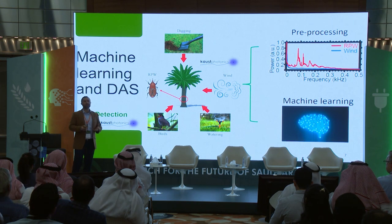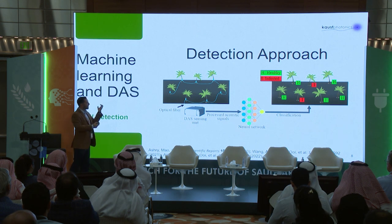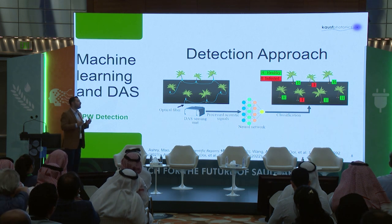So we pass all of the data to a trained machine learning model that we train in the time and the frequency domain. And this model can declare which tree is healthy and which one is infested. This figure summarizes our overall approach. We wind the fiber around the trees, and the sensing unit extracts the sound from the optical fiber for the entire farm, and passes it to a neural network machine learning model, and the machine learning can classify which tree is healthy and which tree is infested.